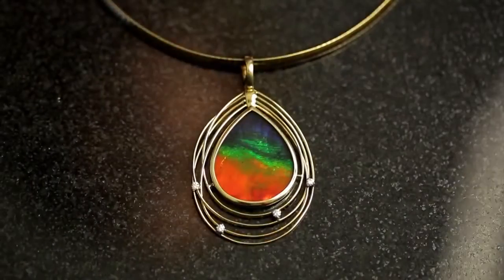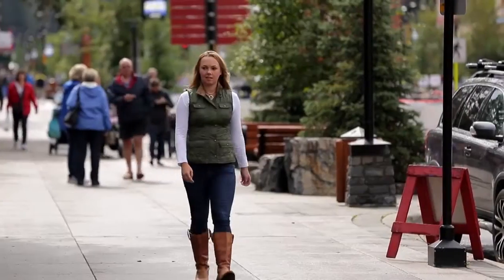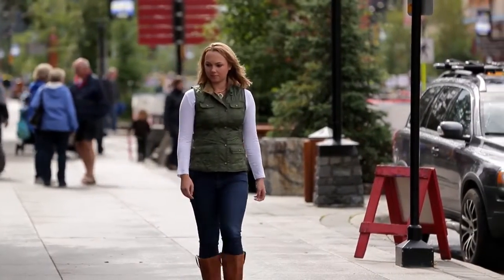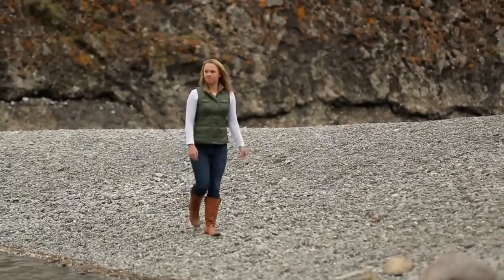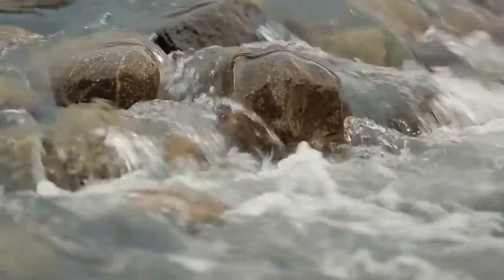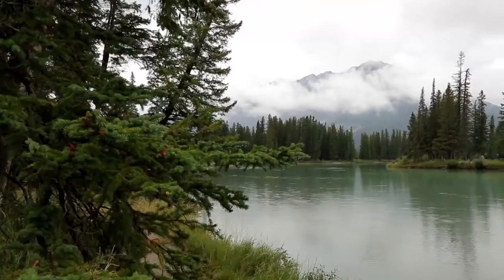It's a stone that shows the full kaleidoscope of colours, from vibrant blues and greens to fiery golds and reds. In a lot of cultures, it's considered a stone that brings good fortune or good luck. And on this trip, we've definitely seen that. The only place in the entire world where Ammolite is mined is right here at the foothills of the Canadian Rockies in Alberta, Canada.